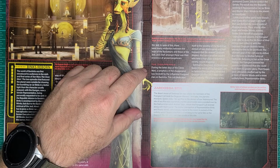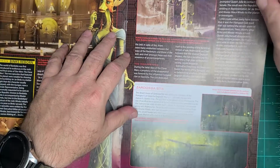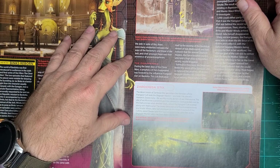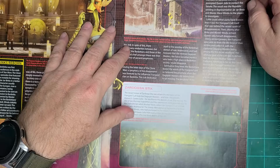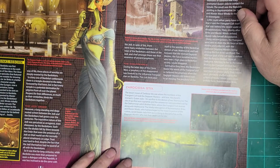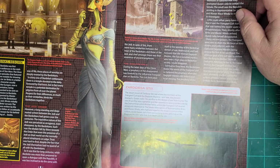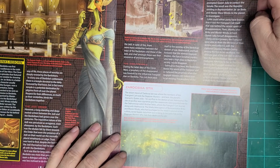The disappeared. During the later days of the Clone Wars, a prophecy of the disappeared was foretold by the influential Frangral clan on Bardotta. This cult dedicated itself to the worship of the Bardotan demon of war, Balmoral, and had foreseen that the revered Dagoyan masters, the Force-sensitive mystics who held a high place in Bardotan society, would disappear. Spiritual as they were, the Bardotans feared the words of the Frangral and so believed the prophecy when the Dagoyan masters did indeed start to go missing.